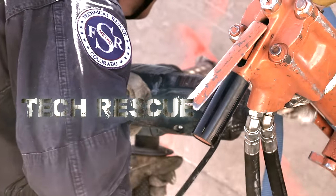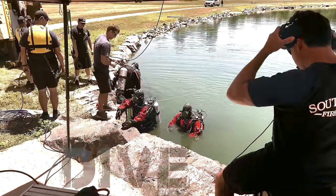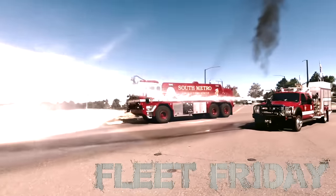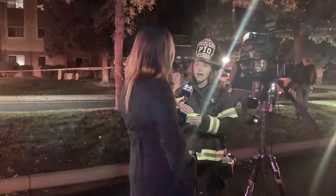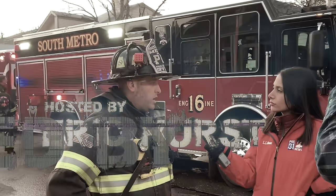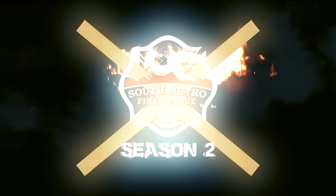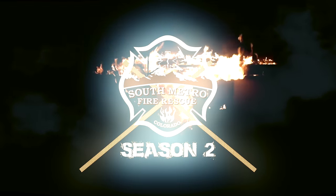We have smoke and flames showing up Alpha side. We assume command. Remain in the offensive strategy. We do have extension to the second floor. He's headed to the third. Let's go ahead and start a second alarm. Tower 35, Ladder 12, Engine 42, Engine 38, Medic 211, Medic 21, Battalion Chief 3, Battalion Chief 5, Safety 35, Netcom Op 3, confirmed multifamily structure.